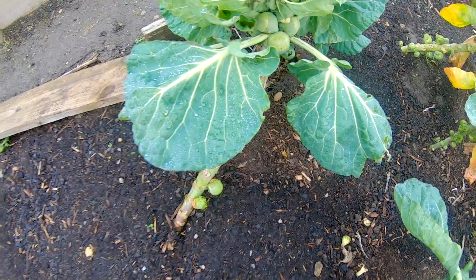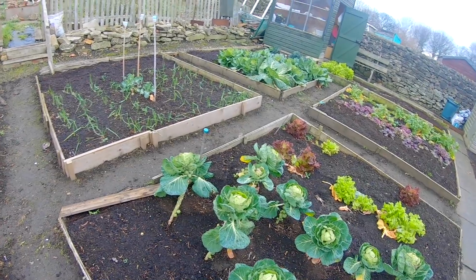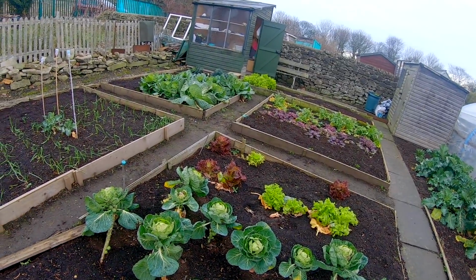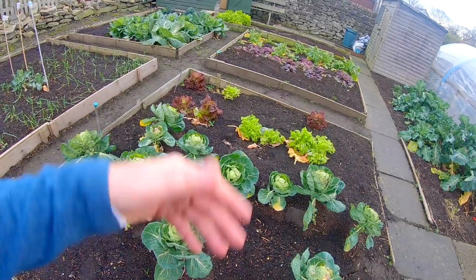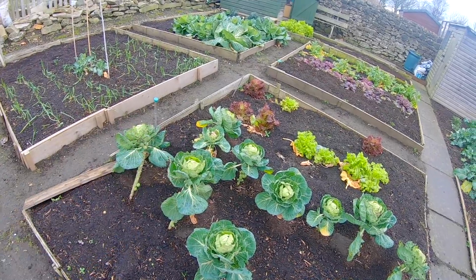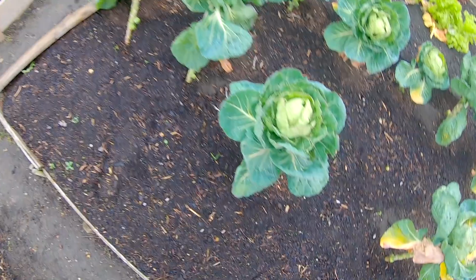I'm really surprised with them, and I'm normally not that good a grower of Brussels sprouts, but they've been fantastic. My dad came up about a week ago, and I didn't know this: cut the tops off Brussels sprouts and you can use them as a cabbage. Someone in the comments mentioned that as well, so I will be doing that.